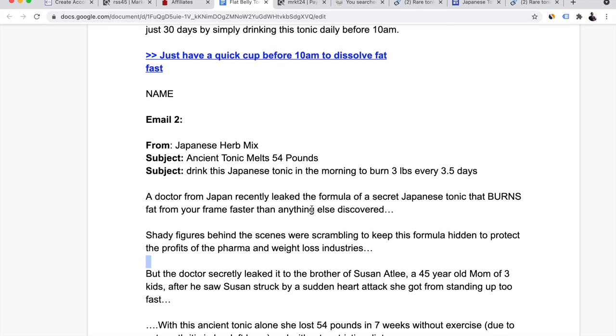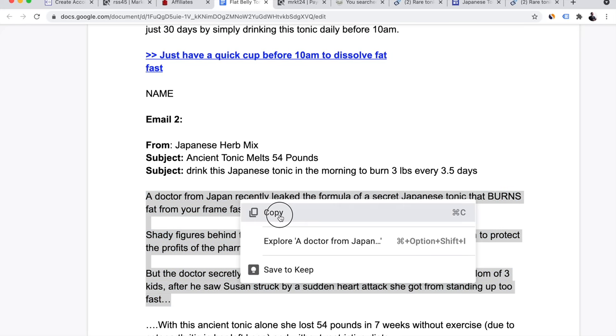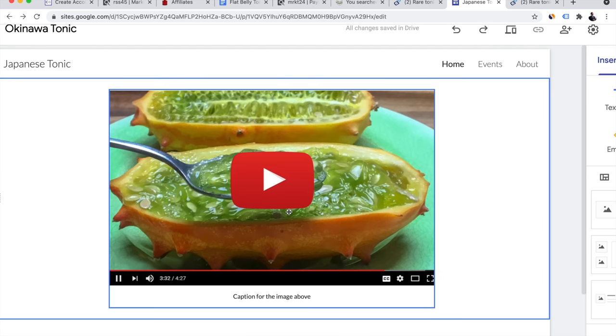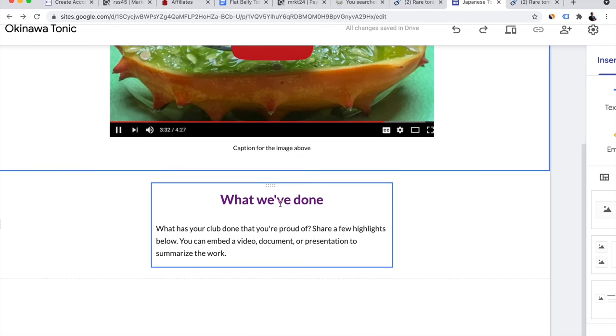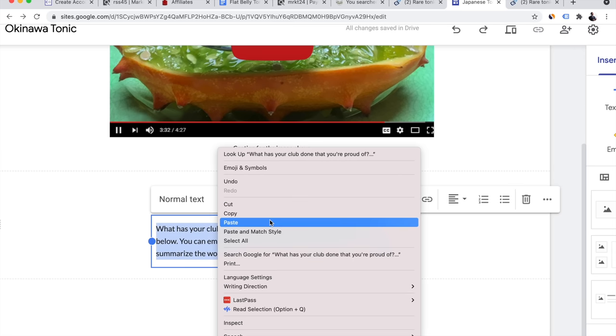So what we want to do is I'm going to highlight these sentences. I'm going to copy everything. These are good. I'm going to copy this and I'm going to come back to my website right here. This is the Google Sites. And in here, what we've done, I'm going to double click to this text. I'm going to highlight everything and I'm just going to paste everything I've copied from the email.